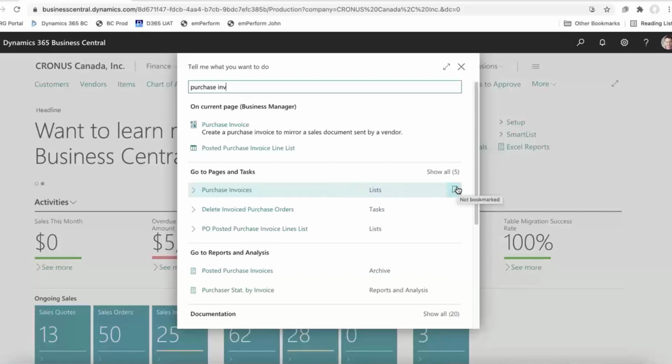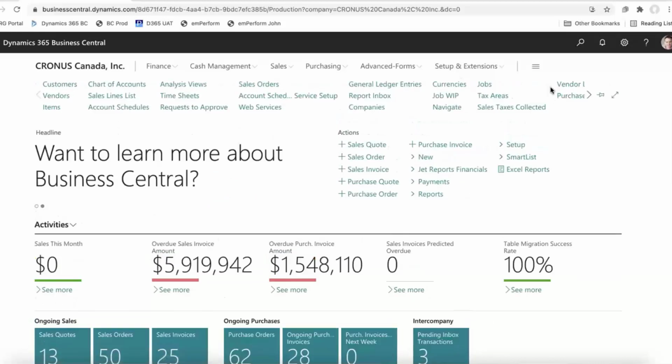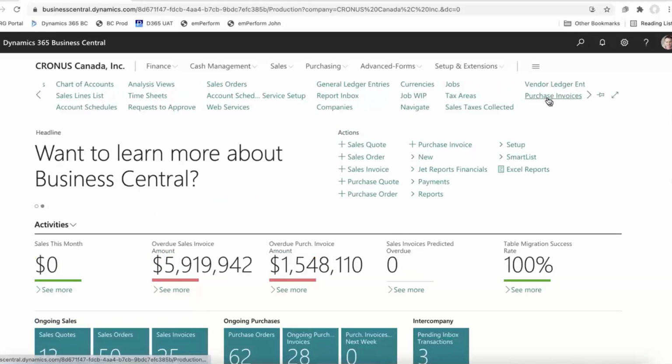So like purchase invoices, let's say I go ahead and bookmark it. Just add it as a bookmark, and it says, hey, this was added to the navigation menu of your role center. What does that mean? It means right in here now, if you look at it, it just added purchase invoices to my home screen. So it's always here. And as a guy who does demos a lot, I sometimes use this just to remember what to show in demos. But this is really, really great.